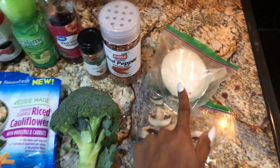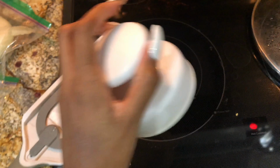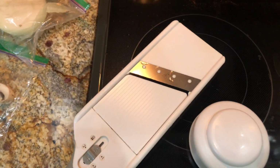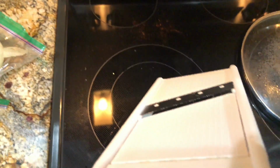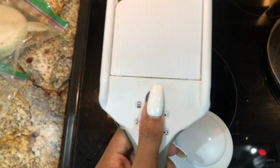I also use an onion. My mom has this really cool cutter thing. So basically you just put this into the onion and then the slicer will slice it for you and you can change the size. So there's 3 different sizes that you can do. I love onions too.